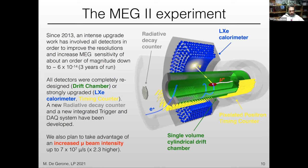After that, we started upgrade work on our detector. Basically, all the detectors were involved in this upgrade. The goal of this work was to improve the sensitivity by about one order of magnitude. So we would like to arrive down to 6 times 10 to the minus 14 in 3 years of run by using the new setup.